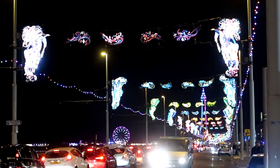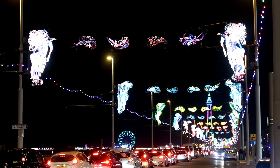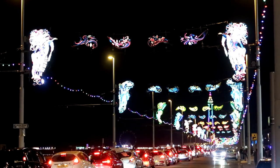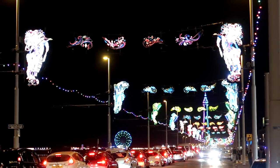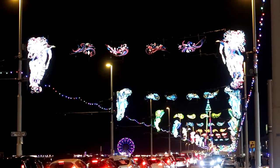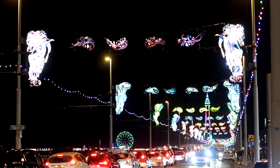Here's an awesome view then, looking down the promenade towards Blackpool Tower. Really nice and colourful, these. Again, the camera really doesn't do these justice, to be honest. You need to come down here, come and support Blackpool, come and see the display. But yeah, I love these, very colourful. So much going on in this section of the display as well.